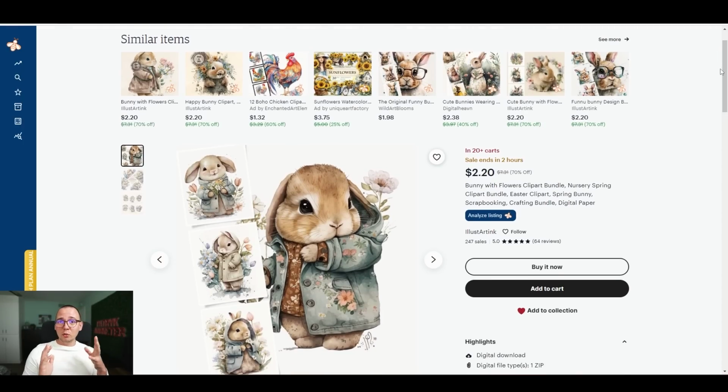So that's what I'm looking at. Okay, I'm looking at the data that will show me that something is selling. And that's what I'm trying to do. And I will try to create something similar to it. Okay, I would use Midjourney to create something similar to this image of a rabbit in a coat. I don't know exactly what it is, but it's working. Okay, I will not create exactly one copy of that, but I will try to create something similar.